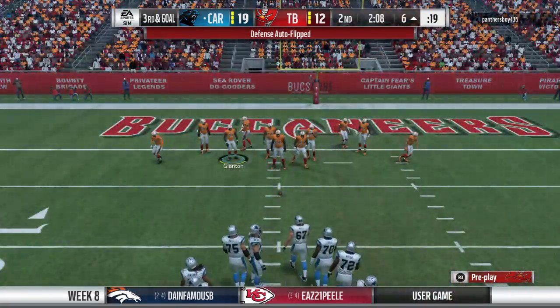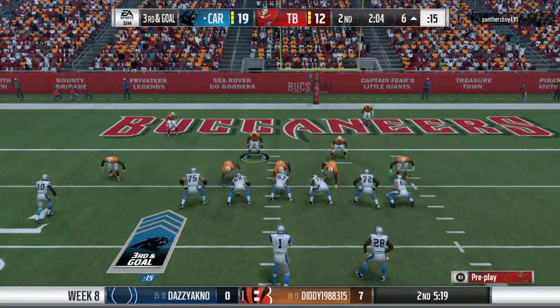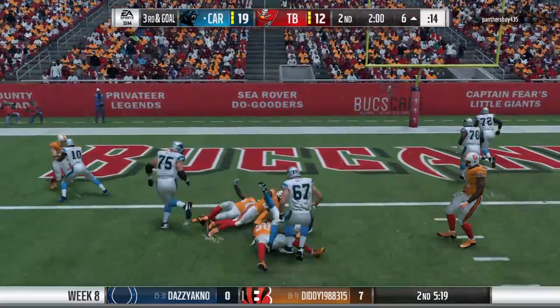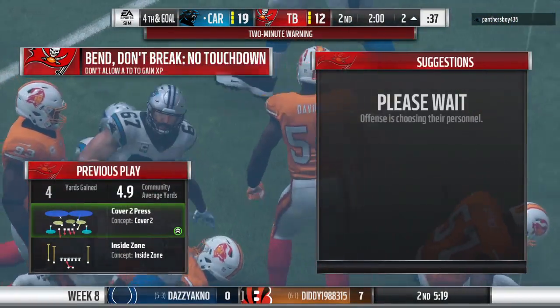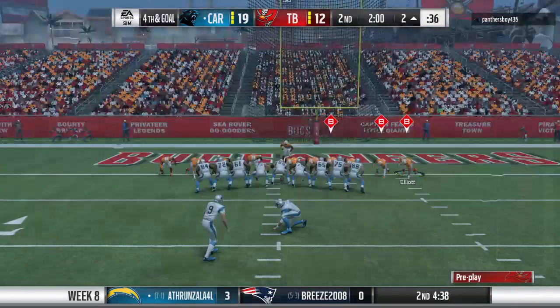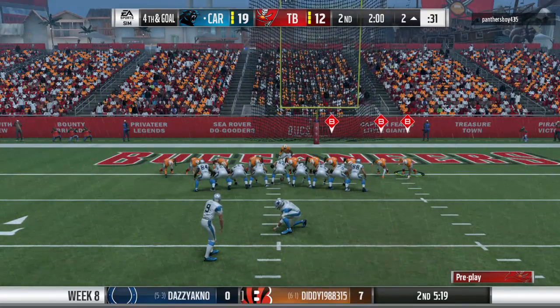They don't need to run another play here before the 2-minute warning. Let's see if they do it anyway. So 3rd and goal, Stewart. And he's able to get it down to the 2-yard line. 2 minutes to play here in the first half. We'll come back to Tampa after this timeout.